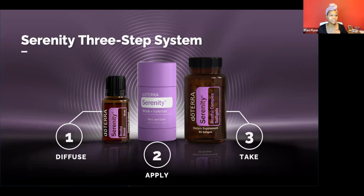So number one, the first step is to diffuse Serenity. Okay, so Serenity essential oil. Some of you may be familiar with this. Drop in the chat if you use Serenity. I got a bunch of chats in here. Yeah, there we go. Top tier. Everybody's loving the Serenity system. You guys know about it.